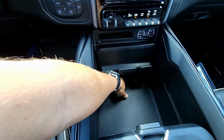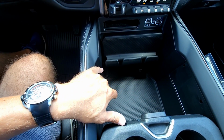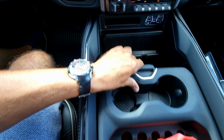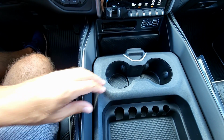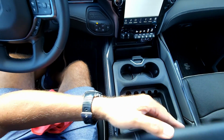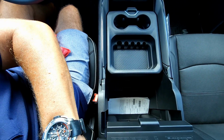But nope. Well, if you need to fit a 5-gallon bucket of something, you can probably be close to fitting it in here. This is huge. Tons of storage space. Now you can move this all the way up, and then you have your regular cup holders, little micro towel, and then you have a little bit more storage here and tons more storage if you open that console right here.